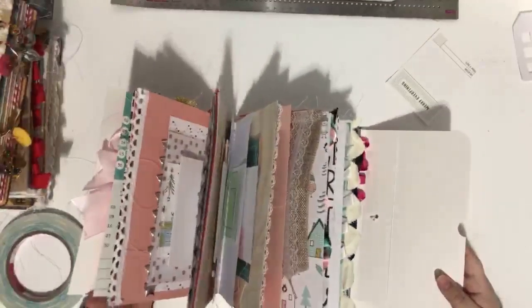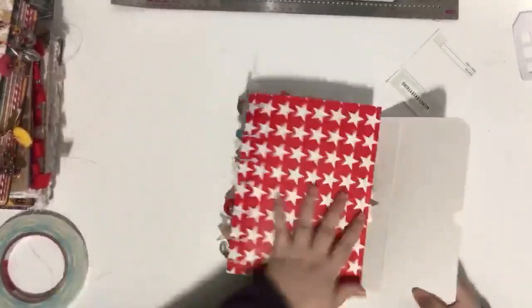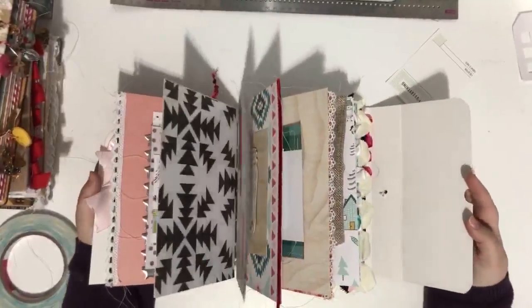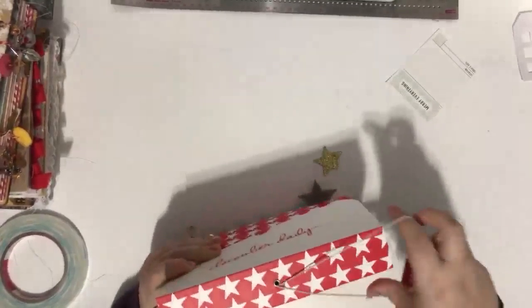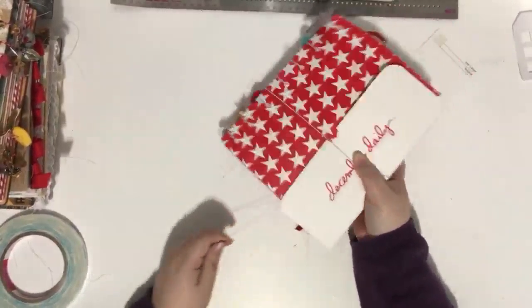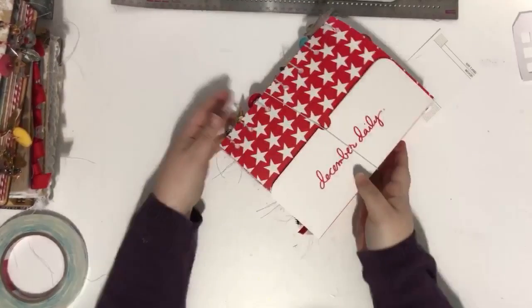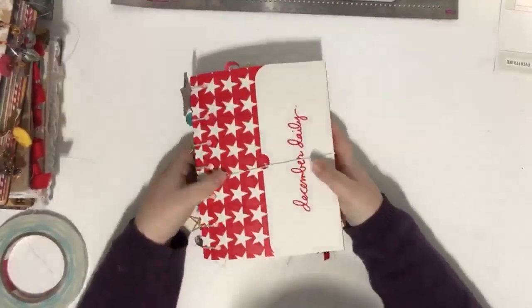There you have my first junk journal that I made with the December Daily Box. It's very chunky. It does not stay closed unless you close it yourself, but I don't really care. It makes me really happy, and it's just so pretty, and I love that I used the December Daily Box and got to keep that elastic on there and all those pretty, oh, looks like I lost a star. That's okay. All those pretty details on the spine and all the pretty ribbons and everything. So there's a lot of loose strings, and I'm going to keep most of them. Some of them I'll trim off if they're really long. But yeah, so this is the first one that I showed you. This is the one out of the box.